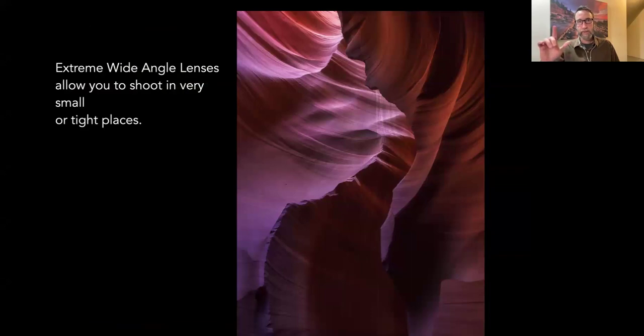All right, so these extreme wide angle lenses allow you to shoot in places that you wouldn't otherwise be able to. So slot canyons are absolutely, I can't imagine trying to shoot in a slot canyon without a super wide angle lens. Here's another, this is out in Canyonlands. I climbed down into this tiny little alcove and was able to use 14mm perspective to kind of accentuate the size of this tiny little cave, which was kind of difficult to get in. But it creates this nice sort of being there feeling.